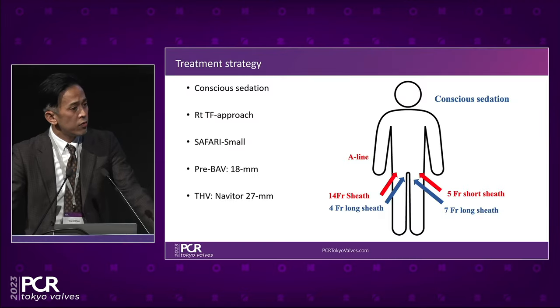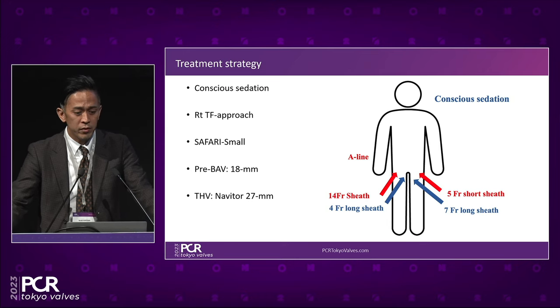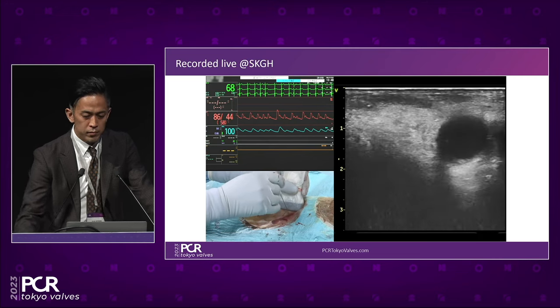So this is our treatment strategy for this patient. We treated this patient under conscious sedation, and we selected right femoral access percutaneously, and we used our Safari wire for our AV wire, and we chose an 18 millimeter balloon dilatation before TAVI valve deployment based on the CT measurement. And we also selected a Navitor 27 millimeter valve.